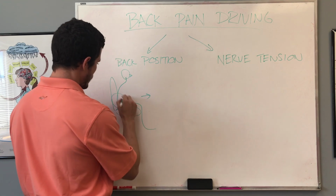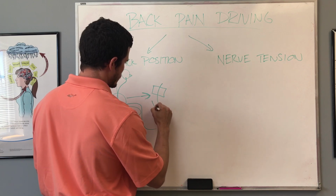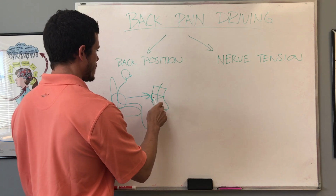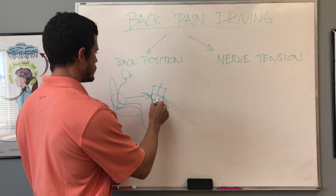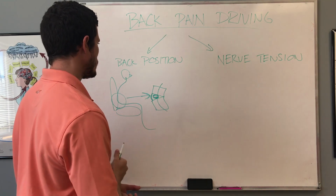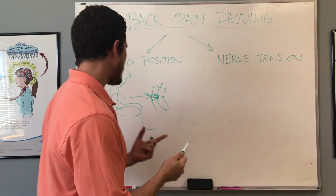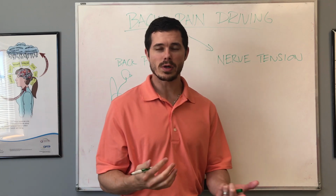So if we zoom in on that, what it ends up looking like is this. What we see is that there's more pressure on the front of the spine, which kind of stretches out some structures on the back of the spine. Oftentimes, it'll increase pressure within the disc. These would be the bones, and this would be the disc. So now, if it's an issue with back position, the one thing you want to do is try to correct that. So consider that your disc and the structures in your body are sort of like sponges.